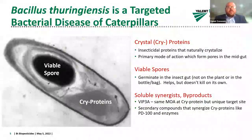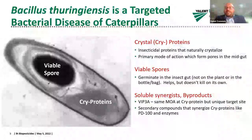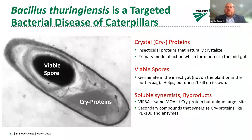So Bacillus thuringiensis is very much a targeted bacterial disease of caterpillars. On the left-hand side here, this is a single cell of BT, which contains a viable spore, which is kind of synonymous with a seed from a plant. And there's that beautiful crystal shape, that bipyramidal shape, which are the cry proteins. They're named after the shape, the crystal proteins, which are insecticidal proteins that naturally crystallize within the cell. They're produced at such high quantity and at such purity during the fermentation process that it just naturally produces these crystals. The primary mode of action is to form pores, which will then inhibit feeding and eventually kill the insect.